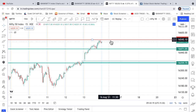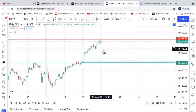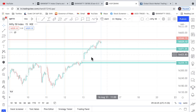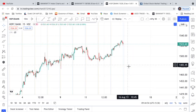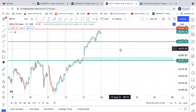So right now, at the topmost level, we made a new high of 16,545. The only levels that I can get on 15 minutes are possibly this, possibly a dip towards what I have marked. A possible dip towards 16,470 can be a good buy, because this is looking like a good support. And there's even a good support over here based on the price action. Sorry, my chart got stuck. And the other possibility is this line.